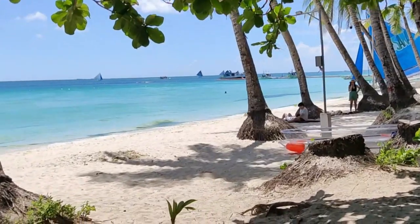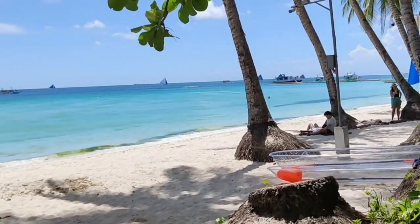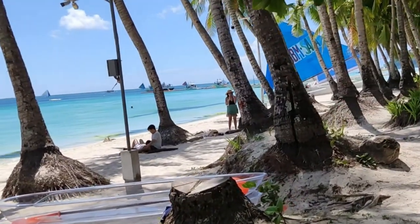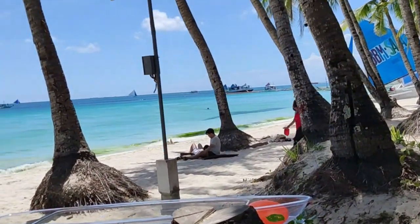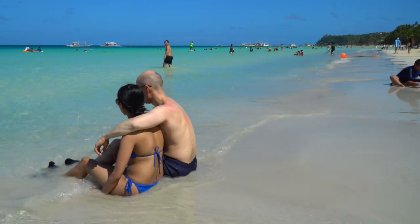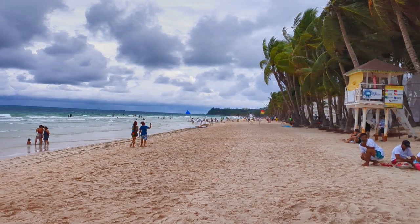What I mean is that if you are like us, you come to Boracay and expect this. Beautiful white sand beach with calm and warm turquoise blue ocean. Well, so did we. But if you come anytime from August to December, instead you get this.